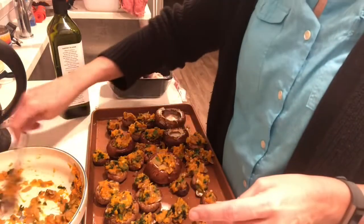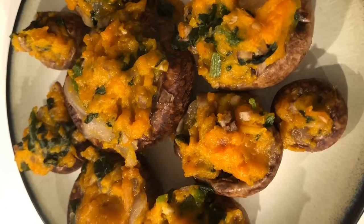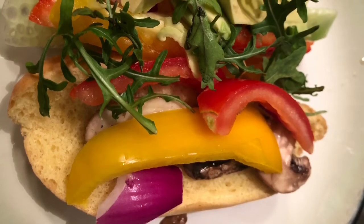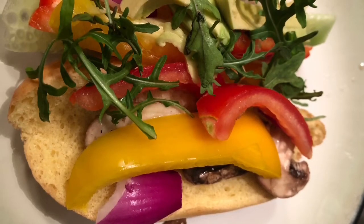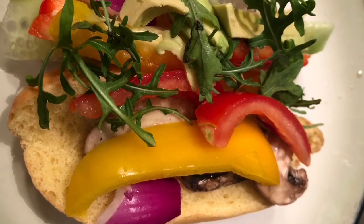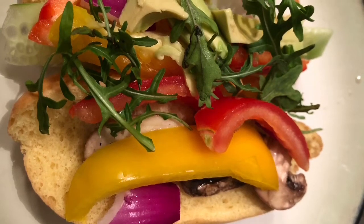And these turned out really delicious, but I'll have to tell you, it was not all that filling. It's more like an appetizer. And finally, for dinner on another day, we did a vegetable hoagie. I just took a bunch of vegetables, cut them up, some spinach, a couple peppers, arugula, cucumbers, put it in a good hoagie roll, and we had a vegetable hoagie for dinner. All right, so that's what we had for the week.